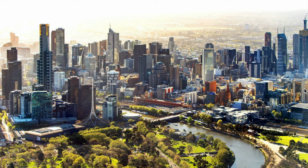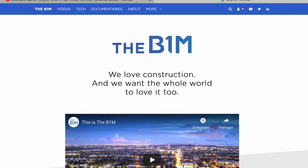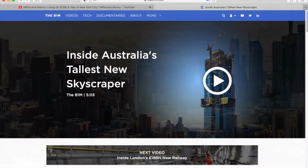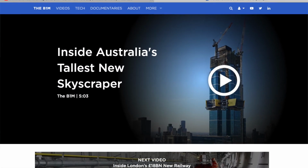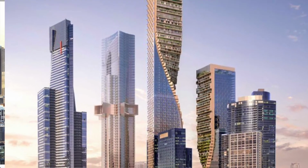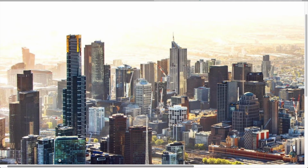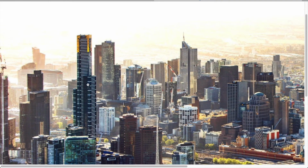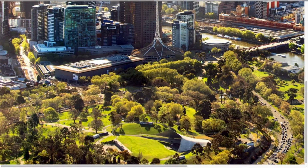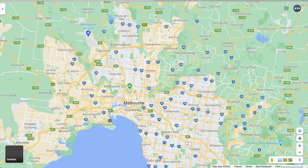So here we have a nice picture of Melbourne showing the central business district. We can see that they are building an impressive amount of skyscrapers. By the way, you got many videos on B1M, I think you might know if you are interested in architecture, etc., about Melbourne or Sydney in Australia, which are places where many skyscrapers are being built right now. You got like a couple here, some behind there, one in front here, and a couple more here. And this is the tallest building in Australia, and you can see it's a really green and nice city with a cool river, etc.